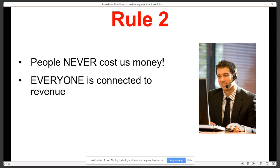You need to know how to close deals. You're going to be on the phone with a client asking them about their logo design or whatever the hell it is. And if you have an opportunity to close them on something else, you need to be able to jump on that and kill them right then on the call. Okay, so everyone is connected to revenue.